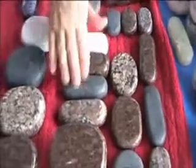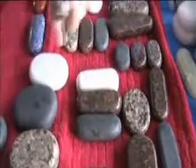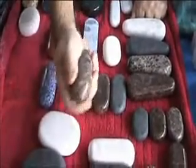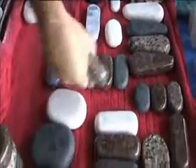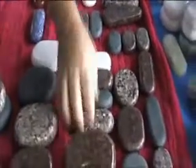These ones are our oblong working stones. Now they can be used and pushed along the body like that. They can be used on the edge. They can be used in scooping motions, and to the client those movements feel fantastic.